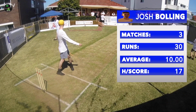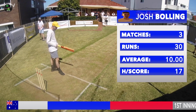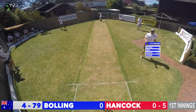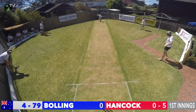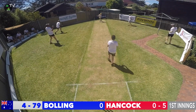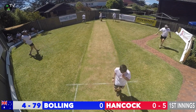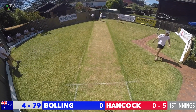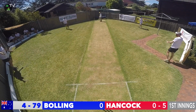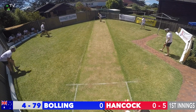Josh Bolling, the next batsman in for Brennan's 11 after the tea break. Bolling will be looking to stop the rot. So it'll be Nathan Hancock to bowl the first over of the final session. Bowling now, it's played on the leg side to Johnson, who fields well and pings it back at the stumps. Yeah, that last 20 minutes in the afternoon session was a real shot in the arm for Rabih's 11. They've got their tails up.